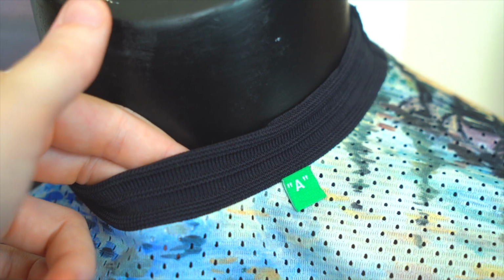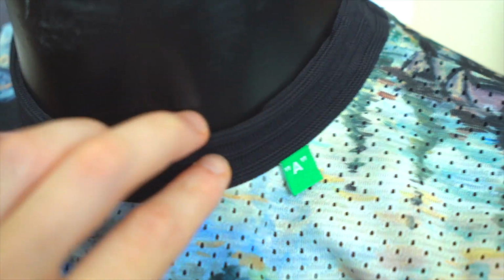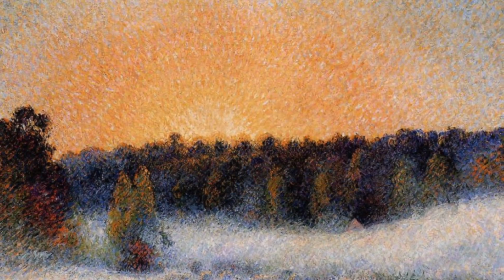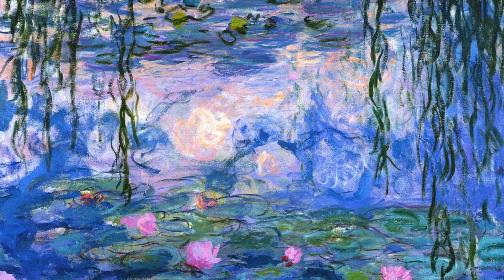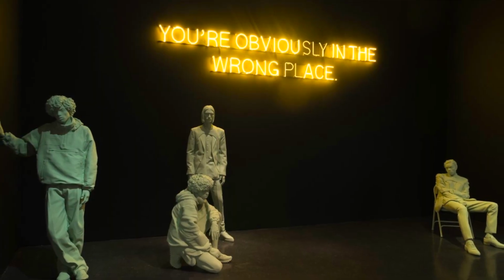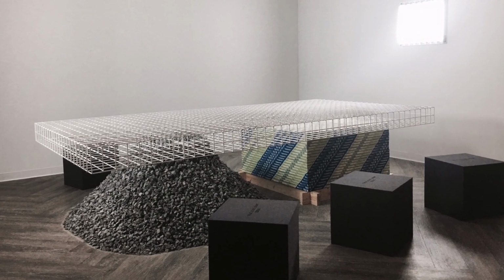Another really interesting aspect is this kind of weird ribbed collar here, and it's in a contrasting black, so that's at the collar and at the sleeves. The Impressionists thought that the artist's or viewer's perception or impression was just as crucial as the subject matter of the painting itself. That might as well be Virgil's own words on the ideology of his brand. The man couldn't have said it better himself.